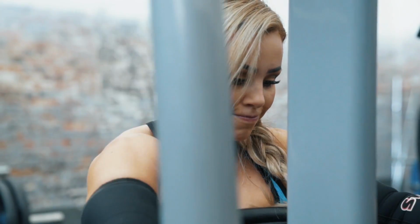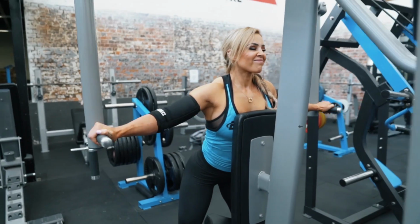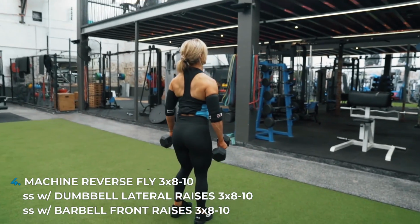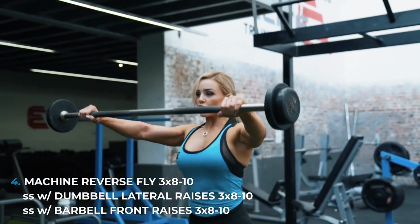The next movements were performed in a tri-set, meaning that we went back to back, and this was quite hectic. I got a pretty good burn on, and that's going to really help you build some size as well as wear you out, basically. That's why I can't talk. The exercises that we did were a machine delt fly, then moved on to a dumbbell lateral raise, and then onto a barbell front raise.